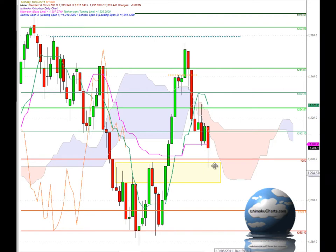So a market that's bound by very strong support below, extremely strong support, and strong resistance overhead. We do need to wait for a breakout in either direction.